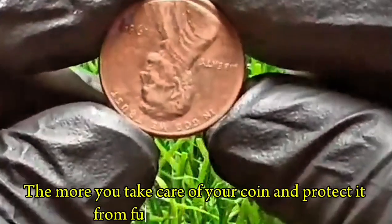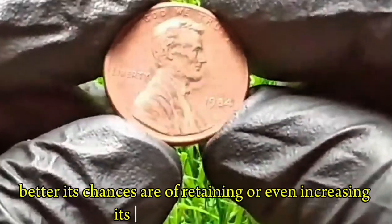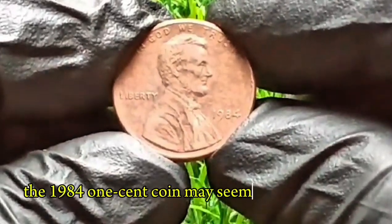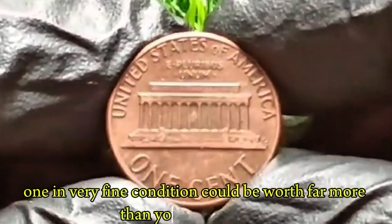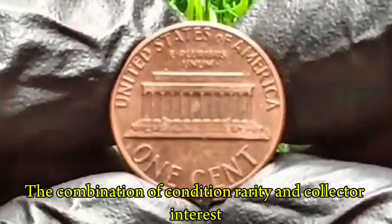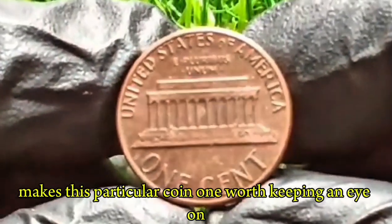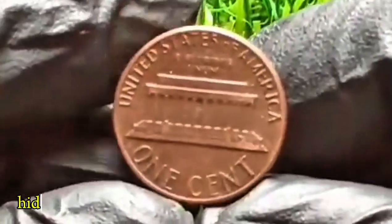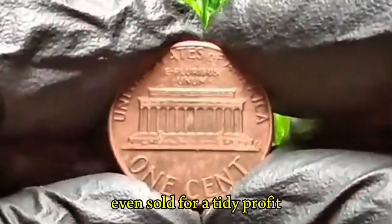The more you take care of your coin and protect it from further wear and tear, the better its chances are of retaining or even increasing its value over time. While the 1984 1-cent coin may seem like just another penny, one in very fine condition could be worth far more than you might expect. The combination of condition, rarity, and collector interest makes this particular coin one worth keeping an eye on. If you find one in great shape, it might just be a hidden gem waiting to be added to your collection, or even sold for a tidy profit.